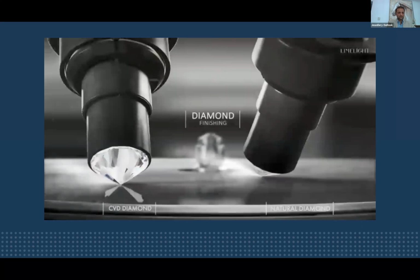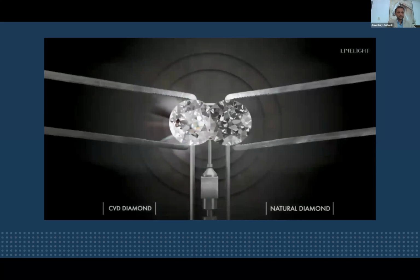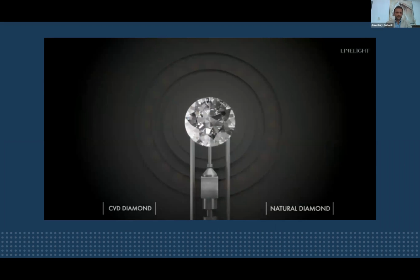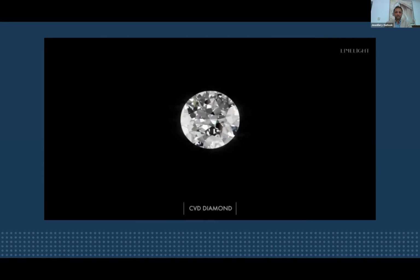And they are the same. CVD diamonds have the same physical, chemical, and optical properties as the natural diamond. The guarantee of quality, the beauty of nature. A diamond deserves to be perfect.